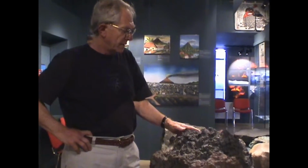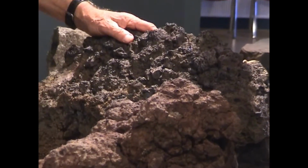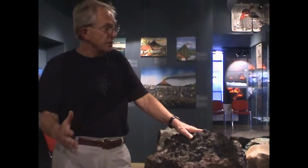Basalt is quite rich in iron, about 15% iron. And then if it's raining while the lava is flowing, the iron becomes rusted and it turns red. So it's a kind of rusting of the lava or of the basalt. Because of water, oxidation. Iron oxidation, ferrous to ferric.